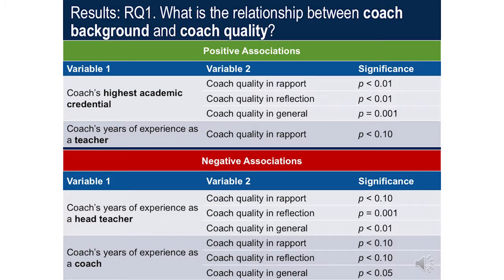To answer our first research question, what is the relationship between the coach background and the coach quality, we did a regression analysis to test for associations between these constructs. The sample size and the R-squared on the regression were too small to be useful for prediction, but we found the following associations. First, the coach's credentials were strongly associated with each aspect of the quality of their performance as a coach, as measured by our instrument.